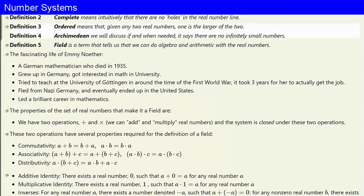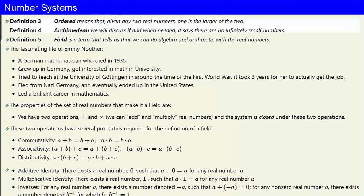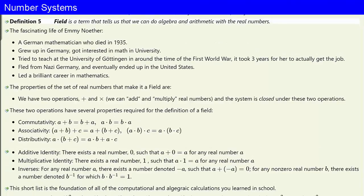Now to the word ordered. Well, that just means that given any two real numbers, one is the larger of the two. Archimedean, we will discuss if and when needed. Basically, it says there are no infinitely small positive numbers. The important word for us right now is field.